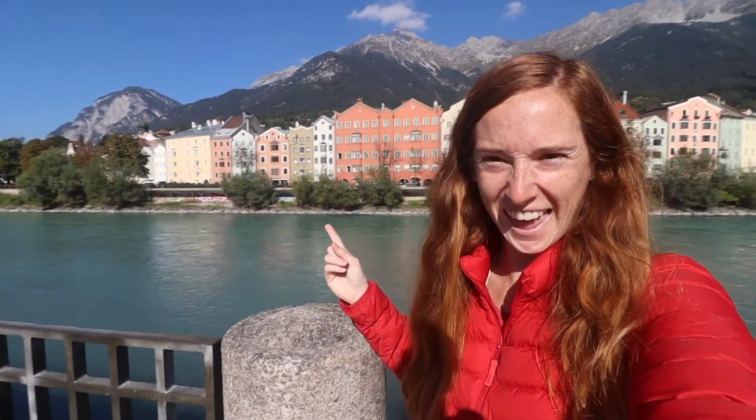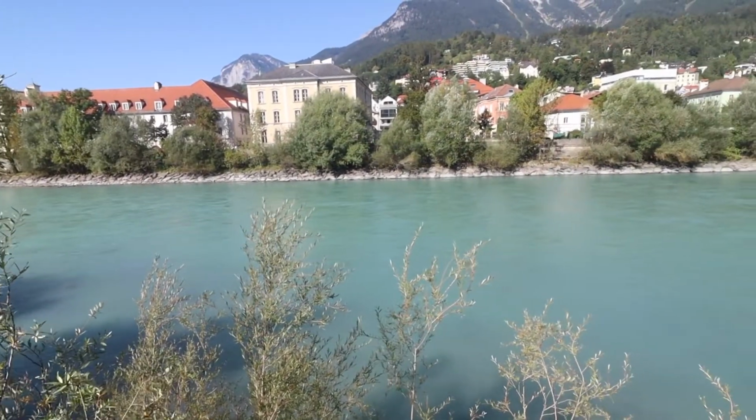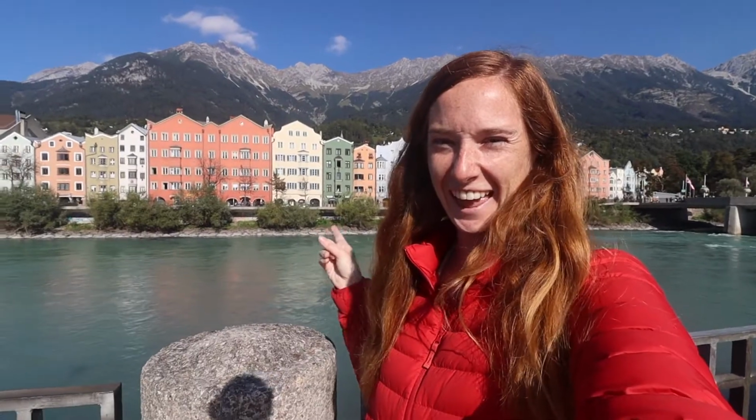And the first stop are these colorful houses. It is so pretty here, and already it's so relaxing compared to the hecticness of Oktoberfest. This is just a really great place to relax. It's very peaceful along the river, and it has the cutest colorful houses over there.